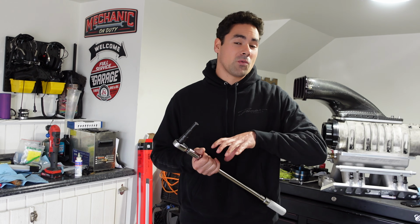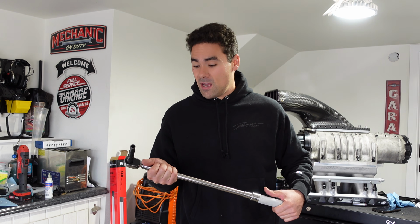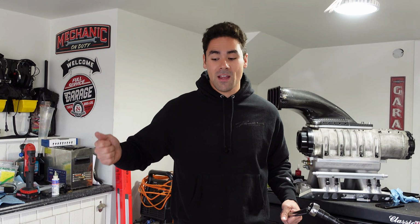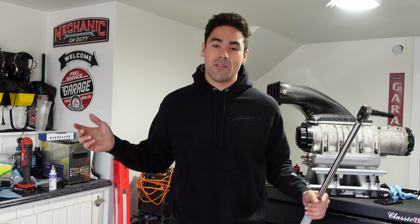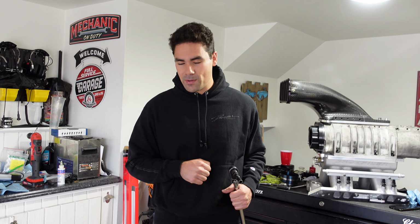It has to hold the whole rod and piston when it's coming down, and it has to basically just handle all the abuse that the engine's going through. If those bolts fail, the connecting rod comes off the crank, goes to the side of the block, and you got yourself a big problem. So very, very important to tighten these bolts down properly, and that's why I did that little how-to. So I hope you learned something there.